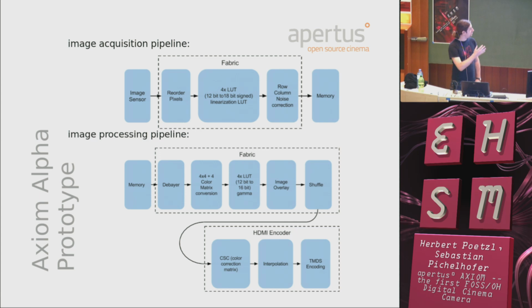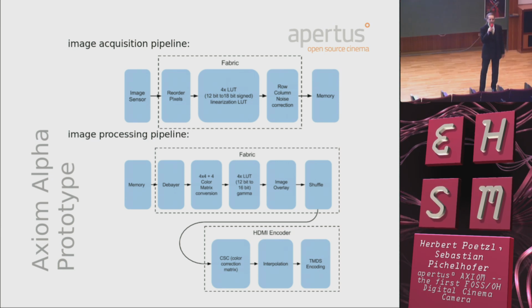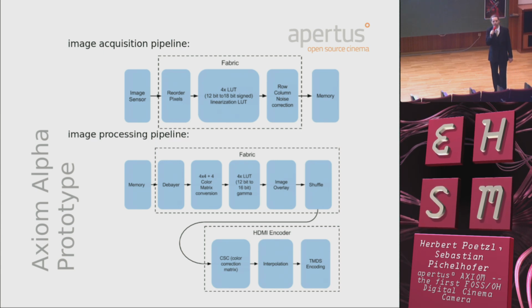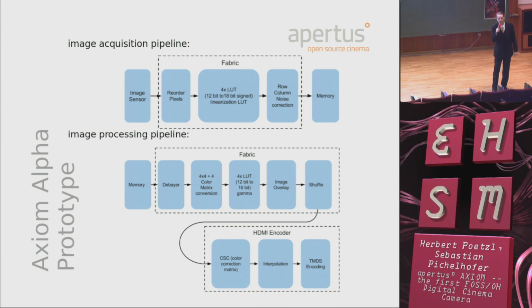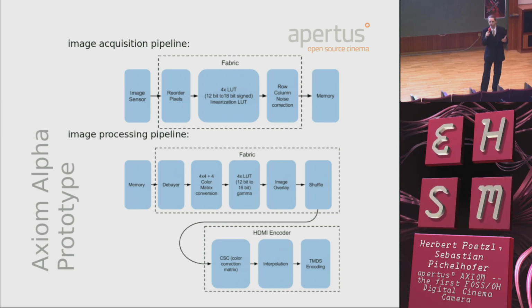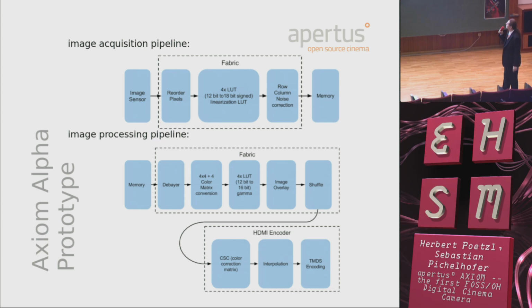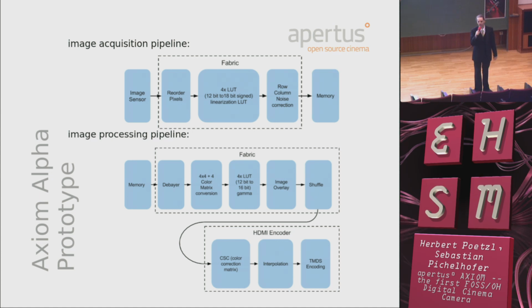So, a little bit about the imaging pipeline inside the camera. Here's an overview how we solved the actual camera problem. We decided to do 2 different pipelines in the FPGA. Basically one which starts at the sensor and ends by storing the acquired raw image, so no compression, no special modification in memory. And a second pipeline which takes an image, usually the one captured from the sensor, and modifies it accordingly so that it can be displayed on a monitor attached over HDMI.